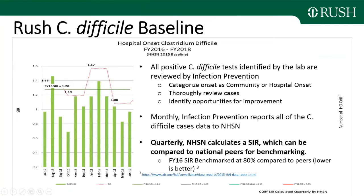So our RUSH C. difficile baseline: first, all positive C. difficile tests are identified by the lab, or again reviewed by infection prevention. They're categorized as community onset or hospital onset, and we thoroughly review each case. It's through this case review that we're able to identify opportunities for improvement, sometimes in testing, sometimes we look at temporospatial association, things of that nature.